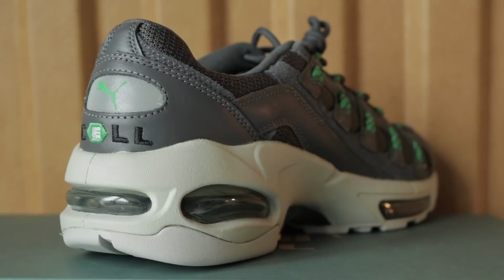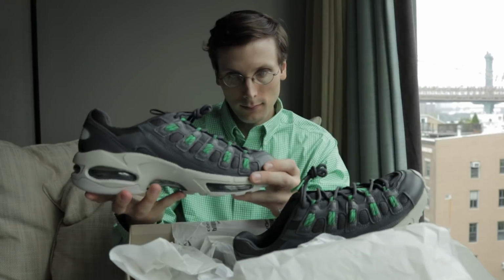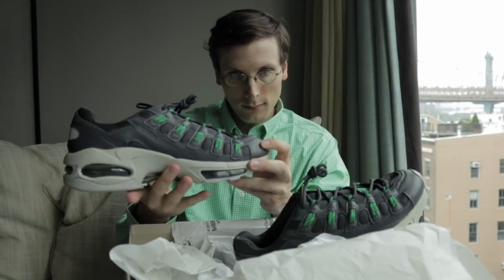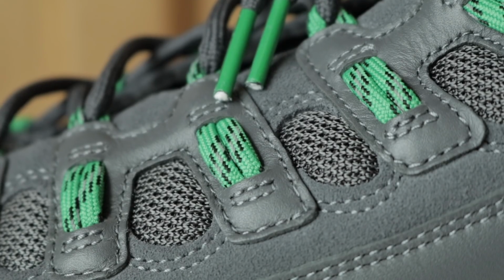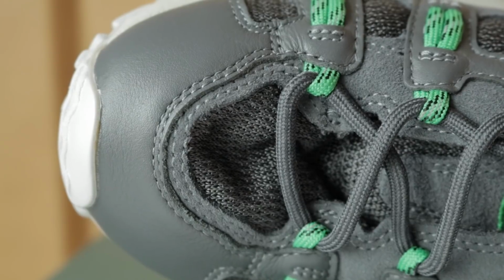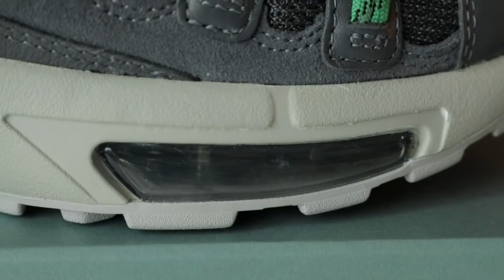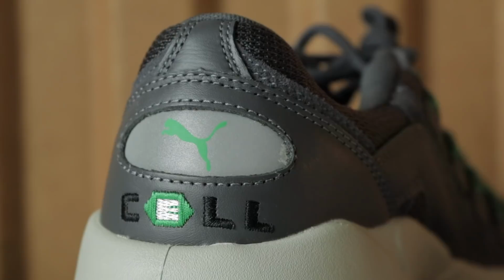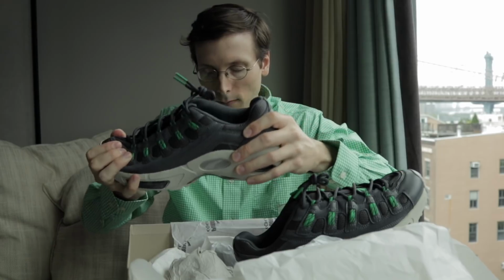This shoe had all the chunkiness you'd expect in a shoe that originally released in the 90s, and then it had some more chunkiness, and I really appreciated that. The eyelets were attention grabbers. There was a nice mix of mesh, suede, and some leather. And in terms of cushioning, it was running on cell technology. I was really excited to test that out, see how comfortable it is.